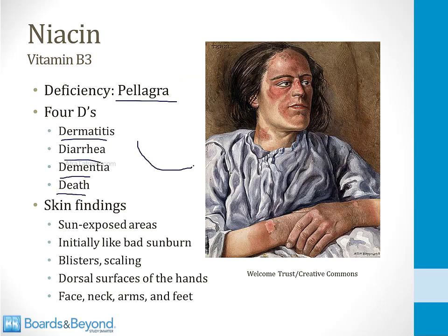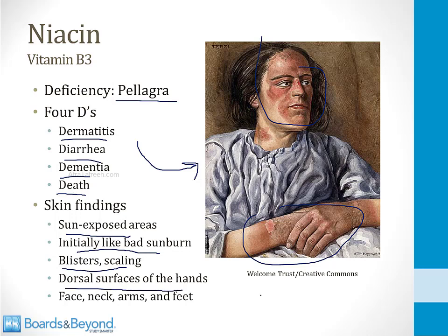This is a picture of a man with pellagra on the screen, and you can see that he has a rash on the sun-exposed areas of his body, so predominantly in his arms and on his face. And that's the classic rash of pellagra. It occurs in the sun-exposed areas. Initially, it can appear like a bad sunburn, but then it can develop blisters and scaling. It classically occurs on the dorsal surfaces of the hands, as shown in the picture here, and then it also involves the face, neck, arms, and feet, all the sun-exposed areas of the body.